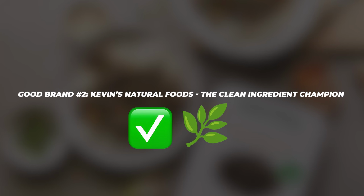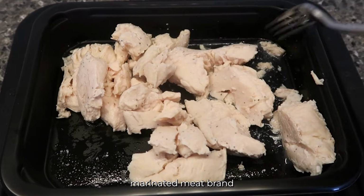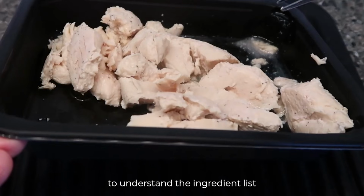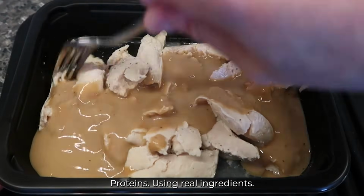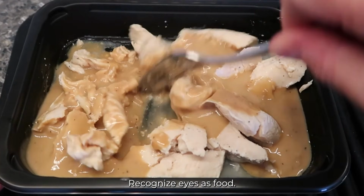Good brand number 2, Kevin's Natural Foods, the clean ingredient champion. Finally, a pre-marinated meat brand that doesn't require a chemistry degree to understand the ingredient list or make you question what you're putting in your body. Kevin's Natural Foods offers various marinated proteins using real ingredients you can actually pronounce and recognize as food.